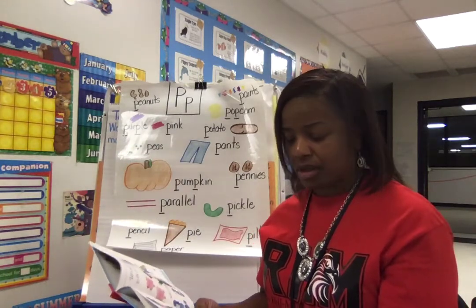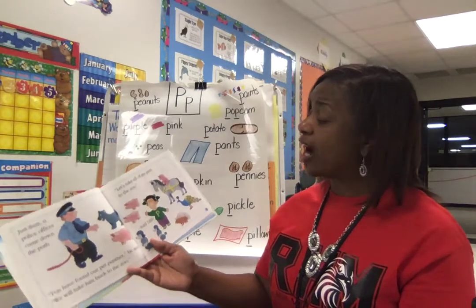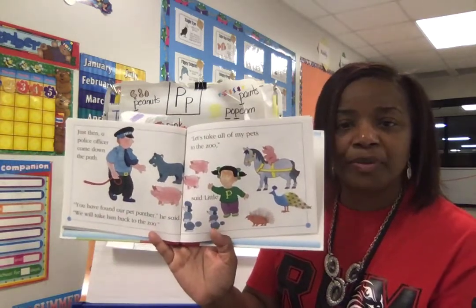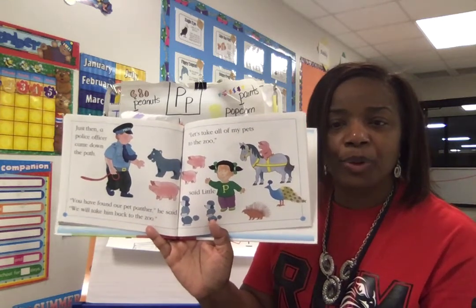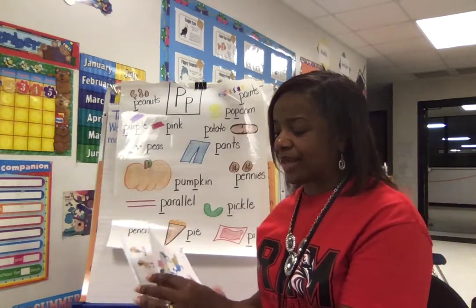Just then, a police officer came down the path. You found our pet panther, he said. We will take him back to the zoo. Let's take all my pets to the zoo, said Little P. So look at that. The pigs, the pony, the porcupine, the peacock, the puppy, the poodle. They're all going to the what? Zoo. Let's see what happens when they get to the zoo.